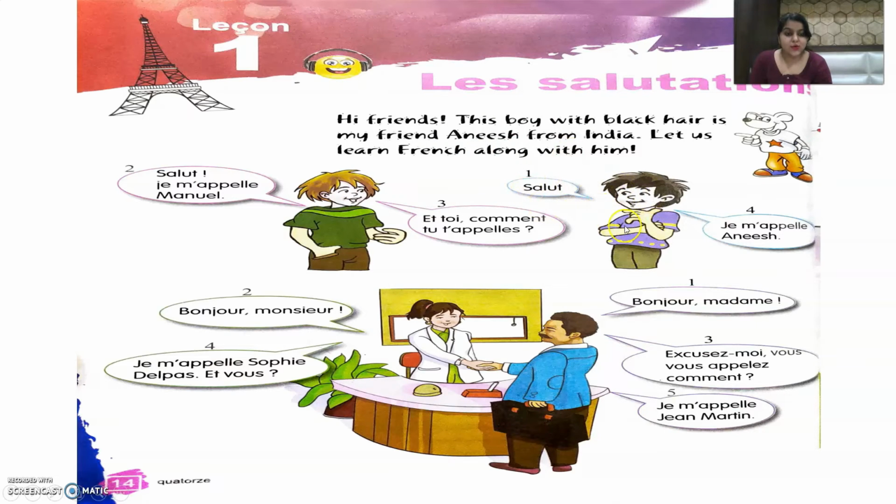In the first dialogue, the voice says salut and the other boy replies salut, je m'appelle Manuel. So the name of this boy is Manuel and he says et toi, that means and you, comment tu t'appelles, what is your name? So he says je m'appelle Anish, that means my name is Anish. Next one, the sir says bonjour madame and the lady replies bonjour monsieur. Then sir says excusez-moi, that means excuse me. Vous vous appelez comment, that means what is your name? And the madame replies je m'appelle Sophie Delpa. That means my name is Sophie Delpa. Et vous? Et vous means and you. And the sir replies, je m'appelle Jean-Martin. That means my name is Jean-Martin.